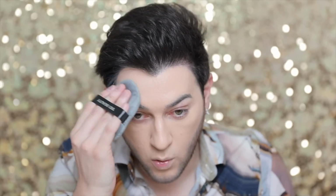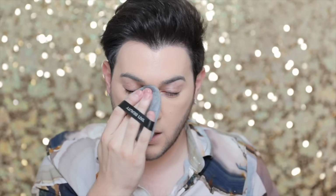And it wiped gorgeously, like it applied nicely. If I would have done this again, I would have wiped only and then tapped instead of just tapped, because I feel like that's what made not as much product be used. But this is what it looks like, the puff. Obviously it's getting more and more dirty, clearly.